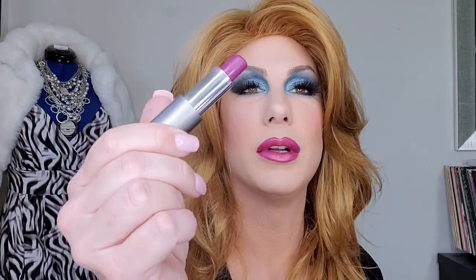And then moving on to the lipsticks, this is sort of like traditional lips. This is lip liner, lipstick, traditional. I want to start with After Party, which is the one that I have on today. And this is a nice, deep, I'd say plummy grape purple.